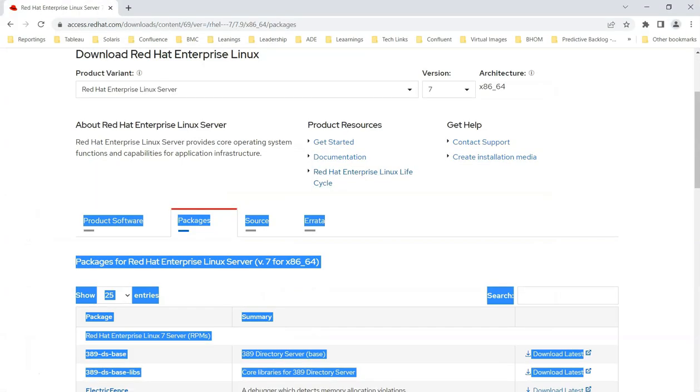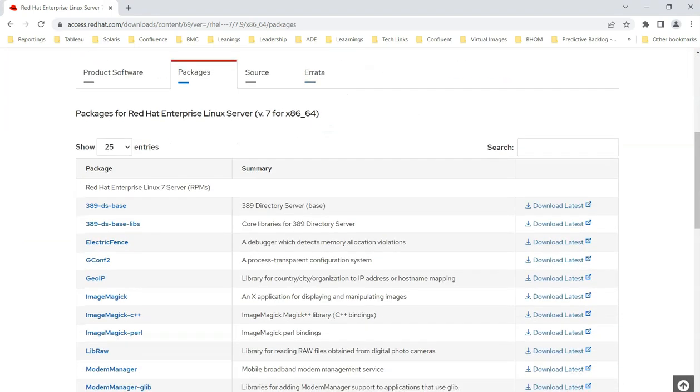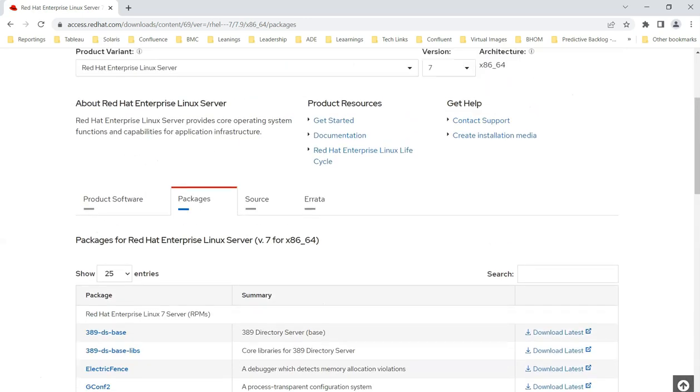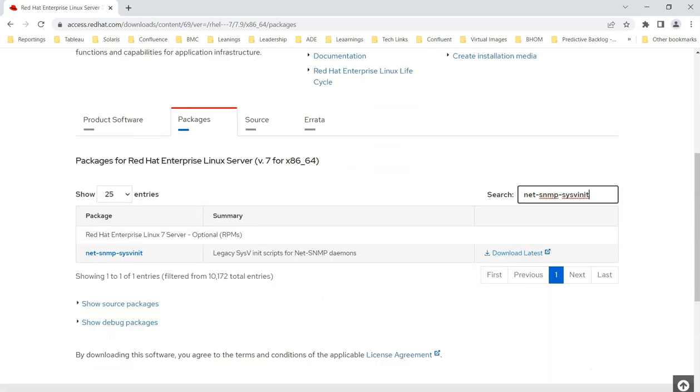So this is actually the page that I go to. You go to access.redhat.com, you search for Red Hat 7, and this is where the information about all the patches is listed, and then you just have to search for this patch. So if I search for net-snmp-sysvinit here, now if you see, this is the legacy sysvinit script for net-snmp daemons, and it is actually a part of Red Hat Enterprise Linux 7 server - optional RPMs. So this is the child channel which gives you this particular RPM.